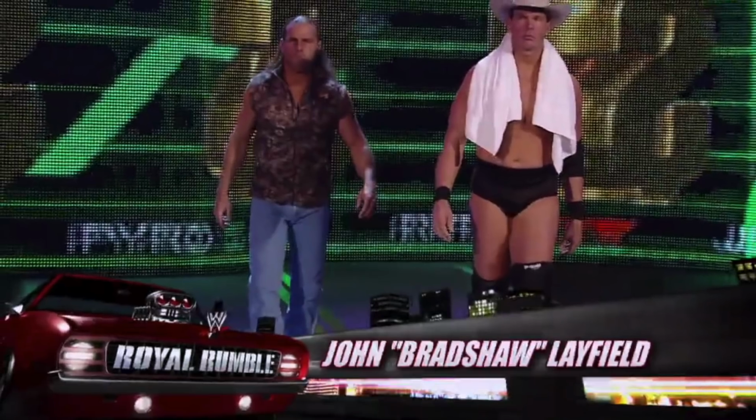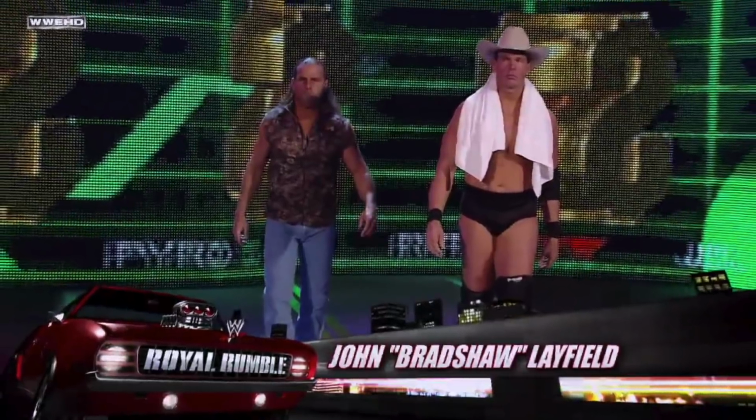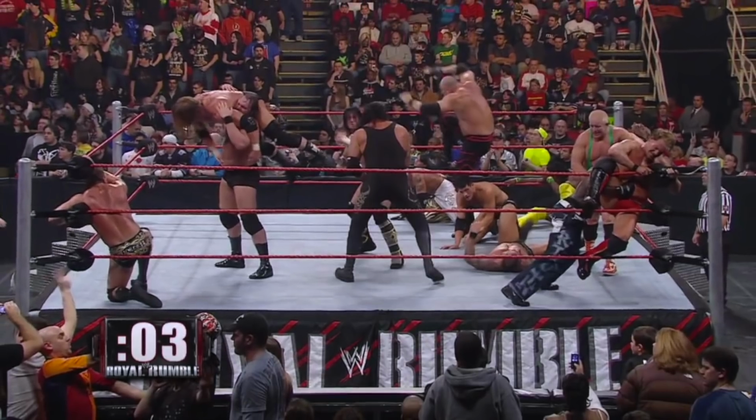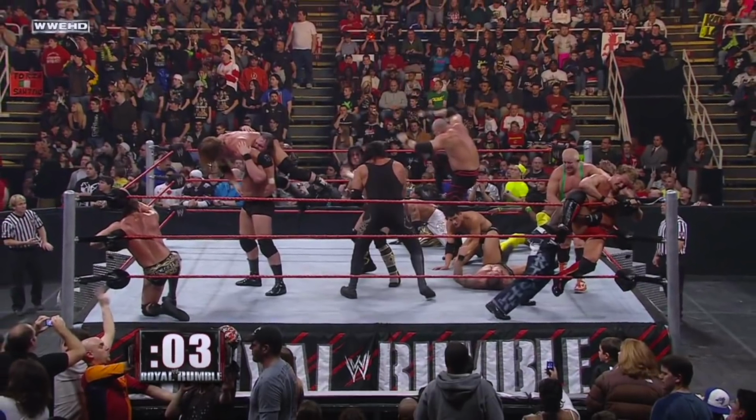We see that muscle car return for the digital graphics package, being used for wrestler introductions off to the left, and centered for announcers. The only new aspect of the ring area that we would see for 2009 is the new Royal Rumble ring banner.